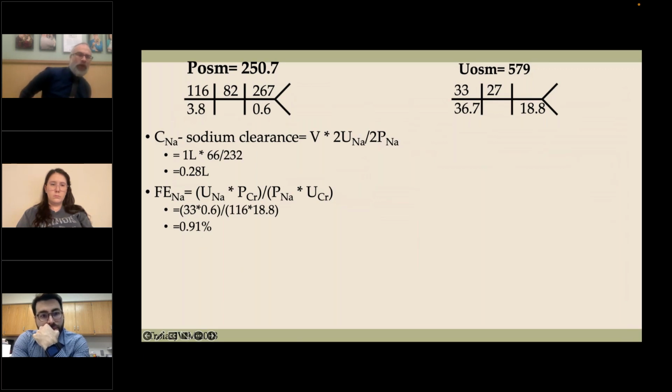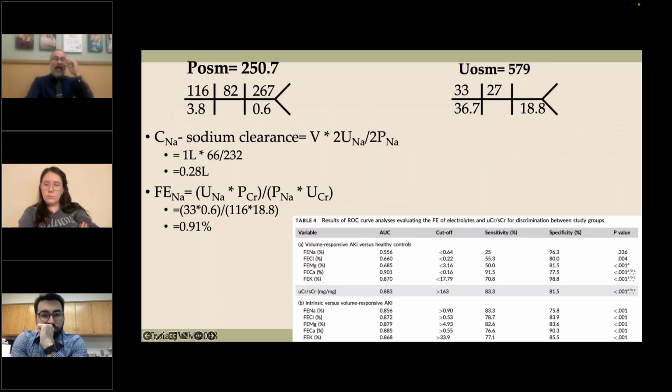How is that helpful? Well, if she was volume depleted, and that was the reason for her to have this release of ADH, she should have a lower fractional excretion of sodium. She should be reabsorbing it all. And in fact, there's one paper that's come out in JVIM that looked at discriminating essentially a pre-renal, volume responsive AKI from an intrinsic AKI, specifically looking at fractional excretion of sodium. A fractional excretion of sodium greater than 0.9 was the cutoff to discriminate intrinsic AKI versus volume responsive. And the performance is pretty good, sensitivity of 83%, specificity of 75, but this is consistent with her intrinsic AKI.